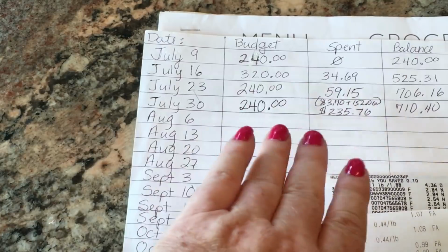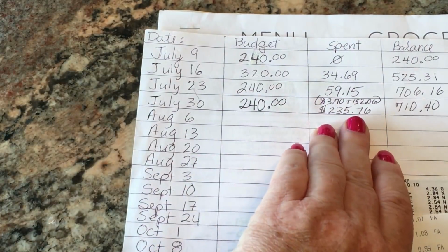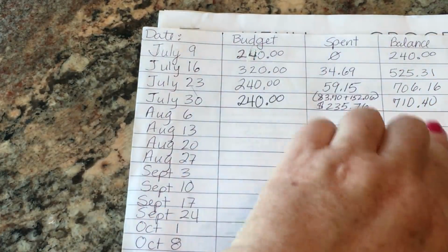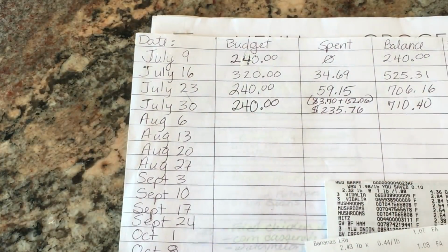And so how are we doing on our budget? I almost spent all my budget this week, but I came in $4 and some change under. And so for the fiscal year, I'm still $710.40 extra that I have. So that's how we're doing on the budget.